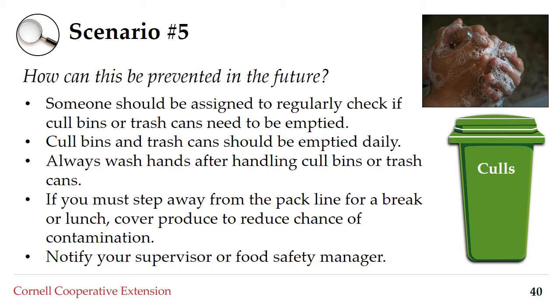If you must step away from the pack line for a break or for lunch, cover the produce to reduce the chance of contamination from pests. Notify your supervisor or food safety manager of incidents.